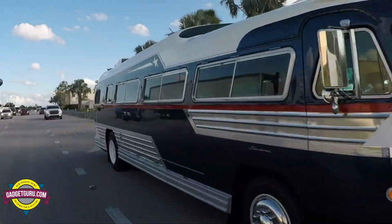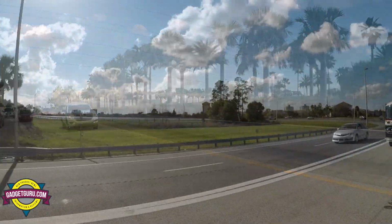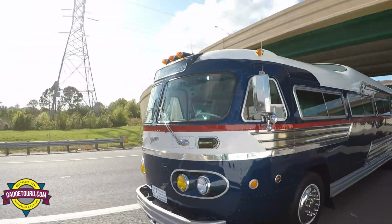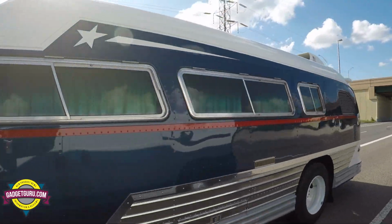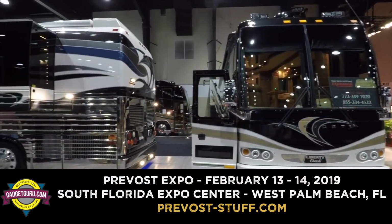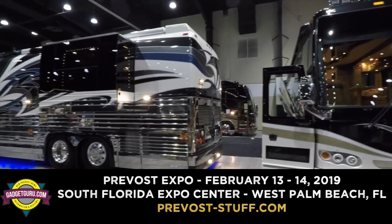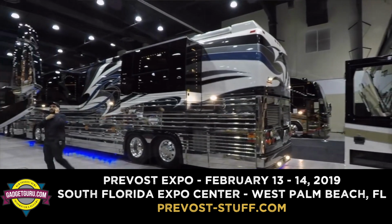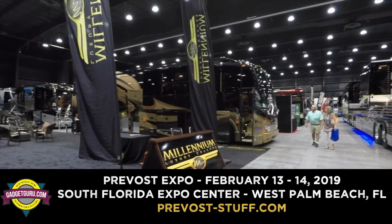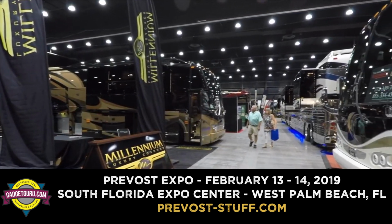In fact, if all goes as planned, I'll be taking her down to the Prevost Expo in February, and I'll put a link in the notes down here so you can check it out. It'll also be on the story on GadgetGuru.com. I think that I'm going to use the Prevost Expo. I mean, that's the place you go to see pre-owned, and sometimes they have new Prevosts on display, as where I'm going to start the process of looking for my next coach.